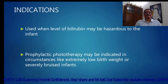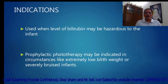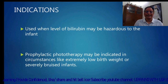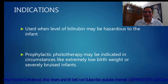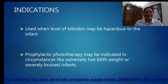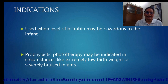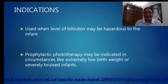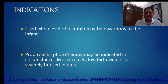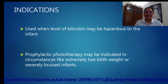Then the indication: why we give phototherapy and how we decide that this child is able to take phototherapy. It is used when the level of bilirubin may be hazardous to the infant. When the bilirubin level is very high, prophylactic phototherapy may be indicated in circumstances like extremely low birth weight or severely bruised infants.